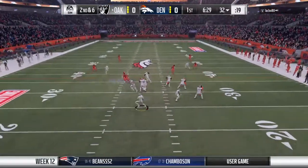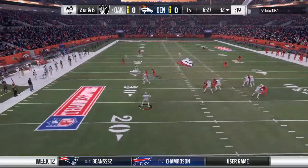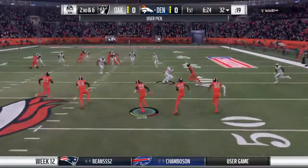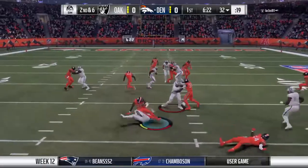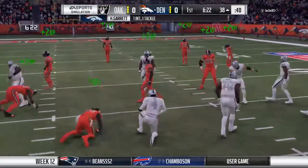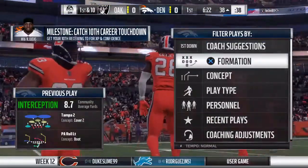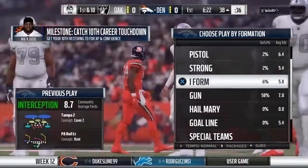Now Carr on the bootleg, buying time to his left. Now he's going to let it go deep, and he fires one that's intercepted. Picked off near the 44, and this one will be returned to right around the 38-yard line. Certainly not how they envisioned ending their opening drive here in the first quarter.